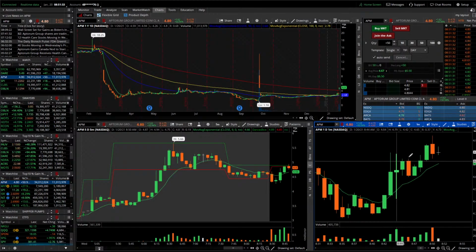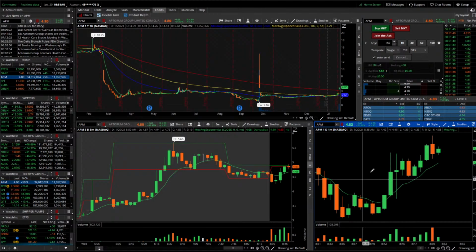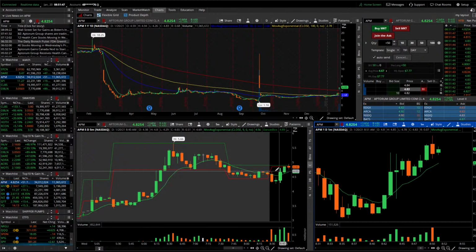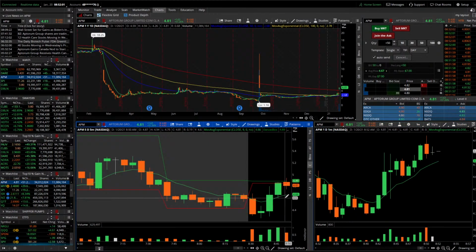See, 480 was trying to hold as some support. Yeah, more bids there on 480. And you see buying volume come back into this. We got some bids stacking at 480, but we're testing that. We need to get above that.